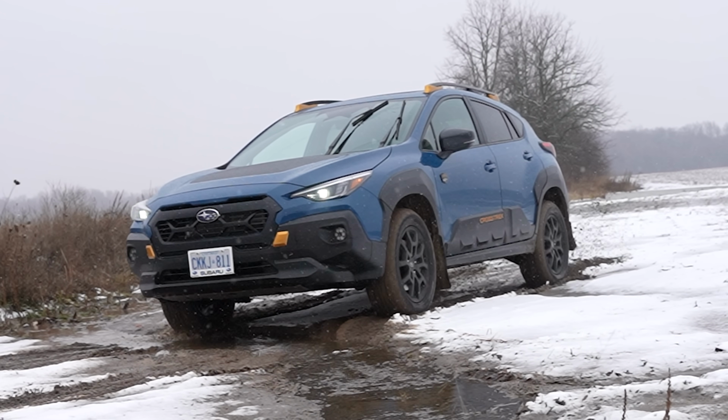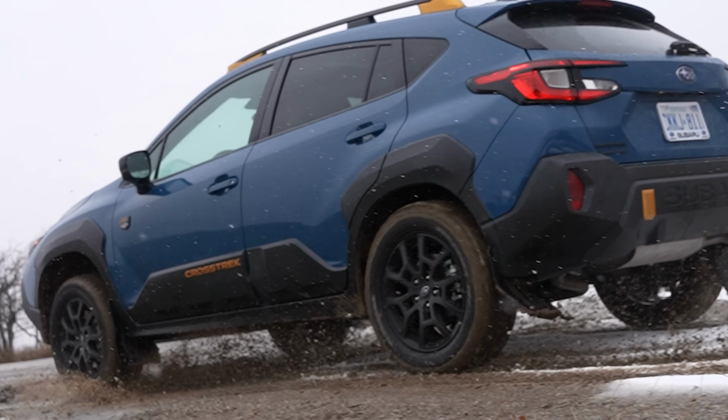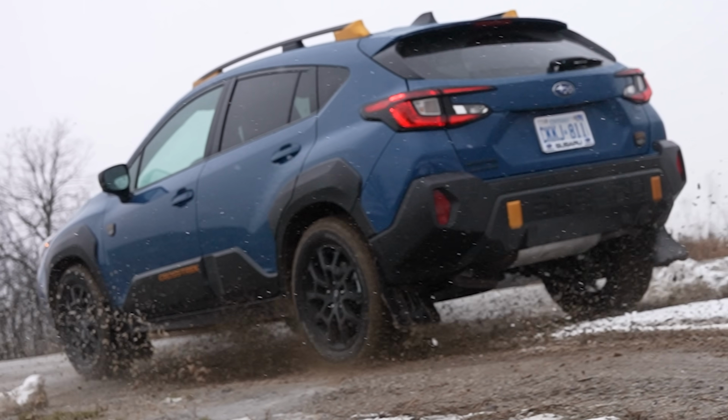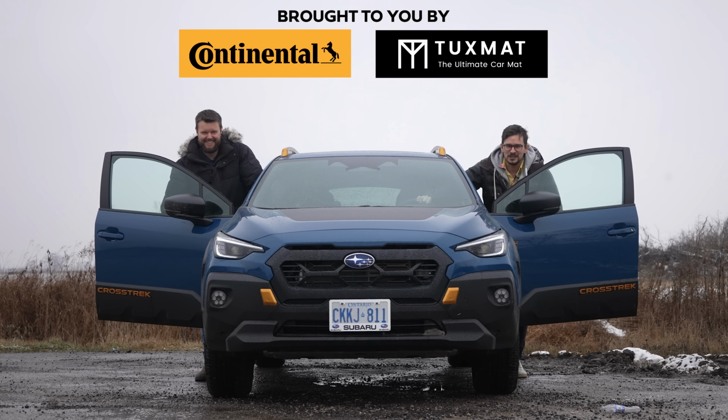The Subaru Crosstrek Wilderness is the off-road beast you didn't know you needed. Just look how pumped the boys are getting in that slightly lifted symmetrical all-wheel drive monster. I'm Yuri. I'm Jacob. And we're going for a drive.